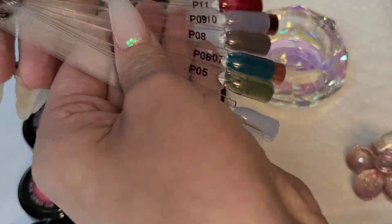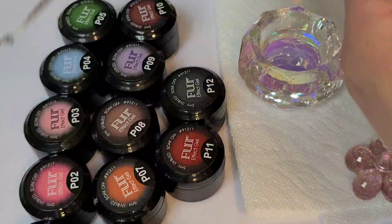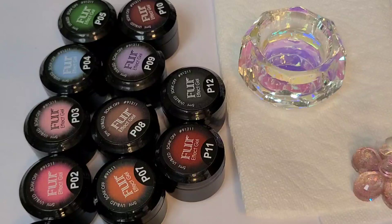So these are the colors. I feel like that one probably could have used two coats. I don't know why I only did one. So these are the colors that they are. Now, with that being said, I find the colors are very, very beautiful. They all are nice. What I am not 100% sold on is the consistency on everything.